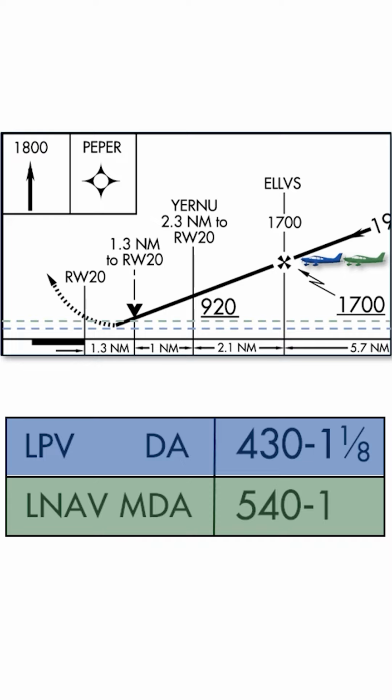That's not the only difference. The two approaches are flown differently. The LPV is flown just like an ILS. We'll intercept the vertical guidance, the glide path at 1,700 feet, as shown by the lightning bolt, then follow it down to 430 feet, which is the decision altitude. We'll arrive at 430 feet at a specific point on the glide path, and then make a decision about whether to continue the approach or go missed based on what visual references we see out the window.